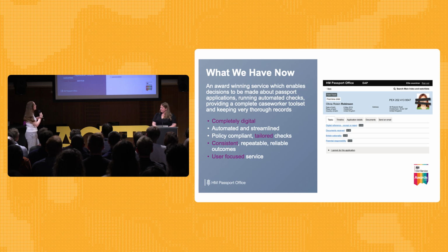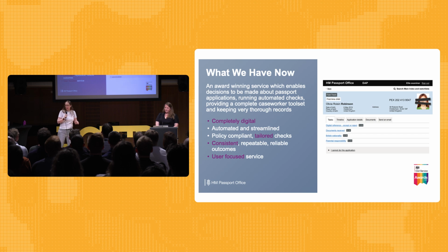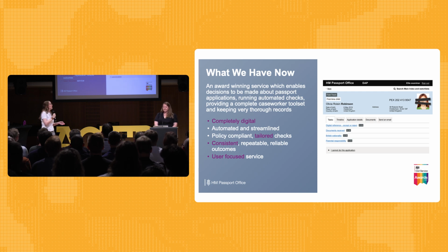People working on the system only see the tasks they need to do. On the right-hand screen, that's their task list. They're almost entirely directed, so they don't need to think about very much anymore, just the immediate thing in front of them. Things are completely digital, so they can work anywhere in the country, which is fabulous. We are policy compliant. We are very ethically driven, so at no point does the system say no. Caseworkers are always looking at extenuating circumstances. And we are very user-focused.